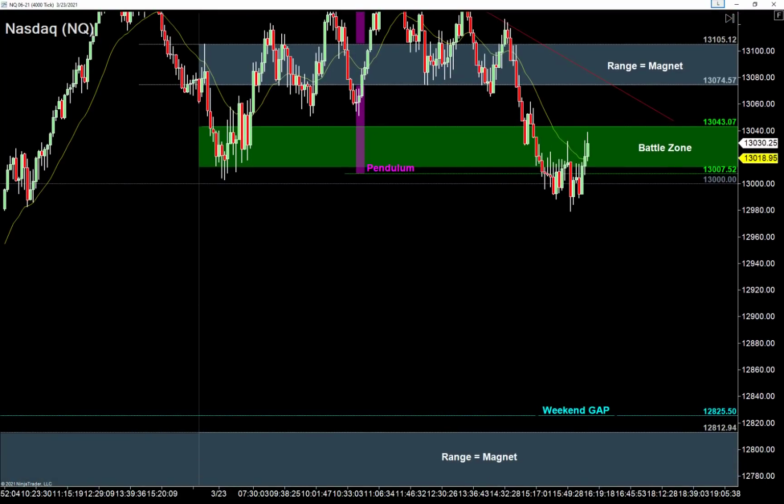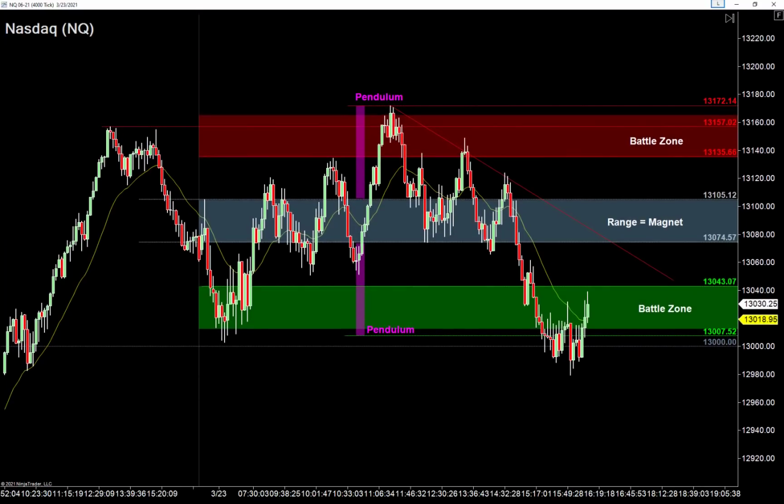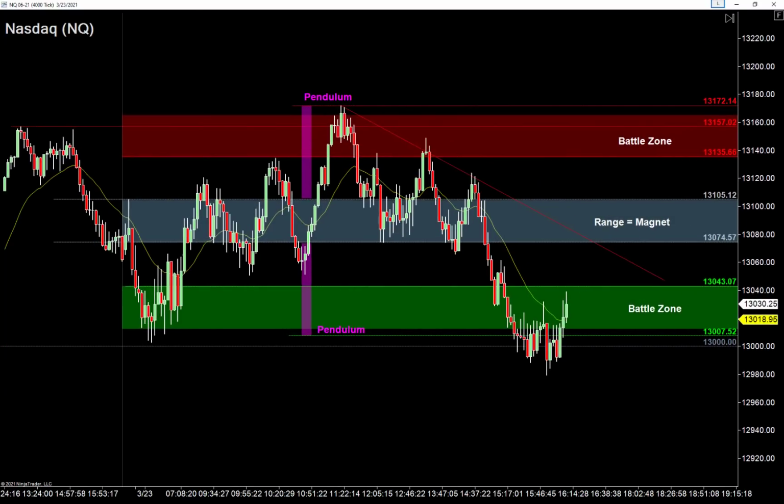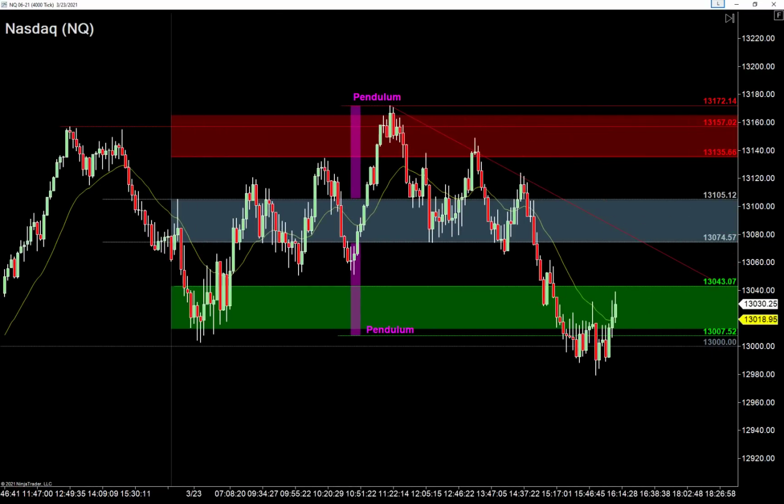The S&P went all the way back down to that range, right? Down at that 12,825 half, 12,820 area. So that's where the bears want to go here. Lot of momentum for the bears right now. But ranges are excellent magnets. And overall, there really is a lot more bullishness in this market than there is bearish, even though the short-term move is quite bearish.